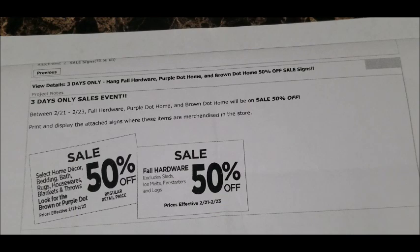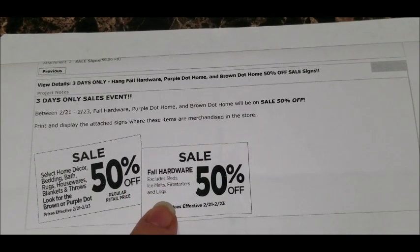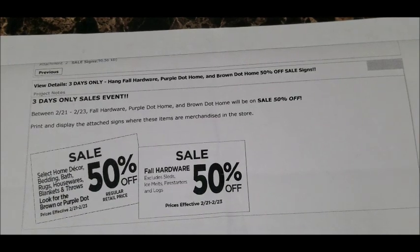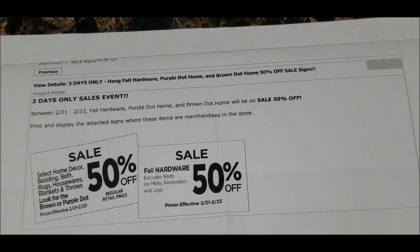Iron. And then for the fall hardware items, it does say right here that it excludes the sleds, ice melts, fire starters, and logs. So if your stores have any of those items, they will be excluded. I know you guys probably remember back whenever Christmas started clearancing out, there was a fall hardware category that was included with that, but the only items that were on that list were the orange and camouflage duct tape. But for this fall hardware category, for this 3-day sales event, there is a specific list and it's very long.